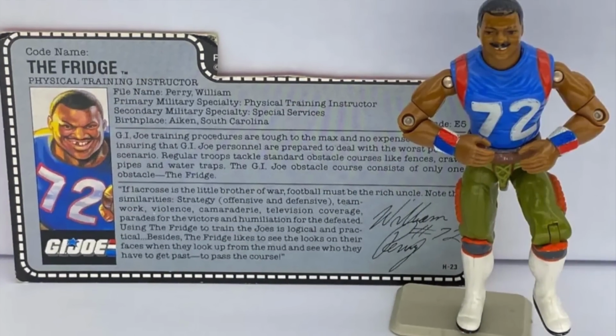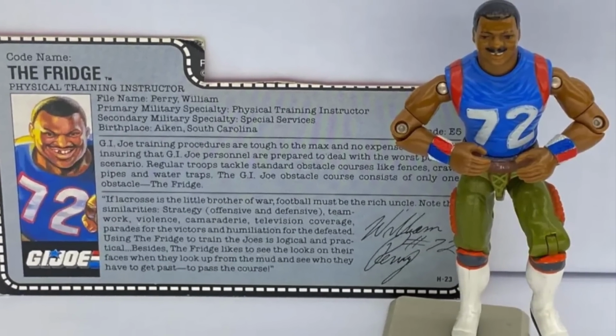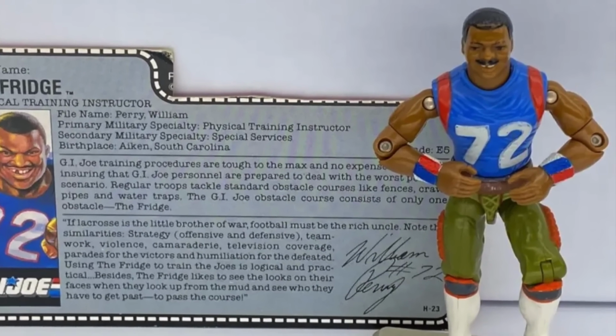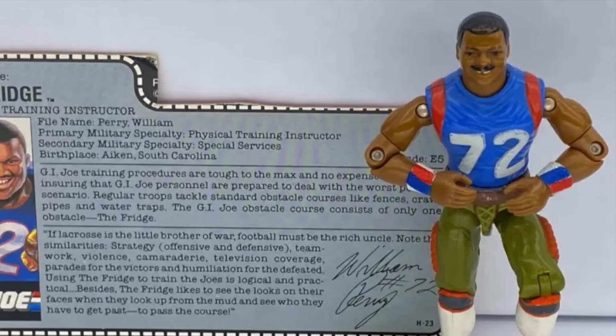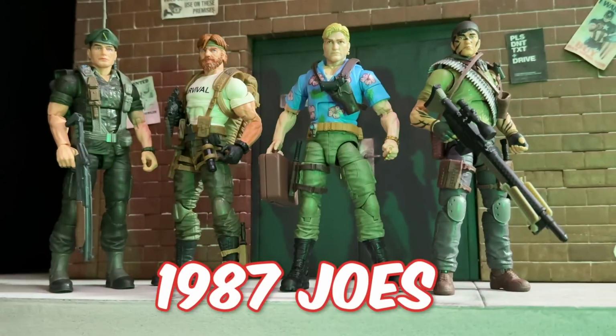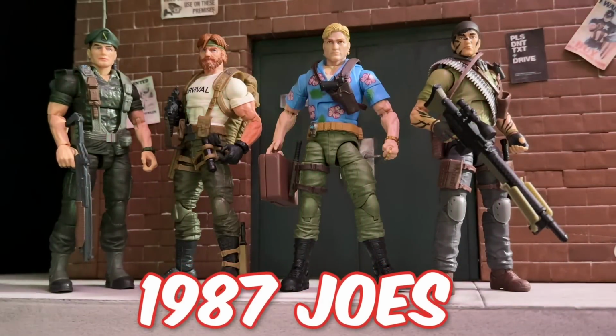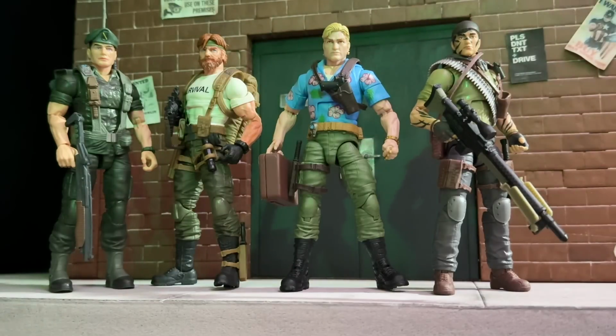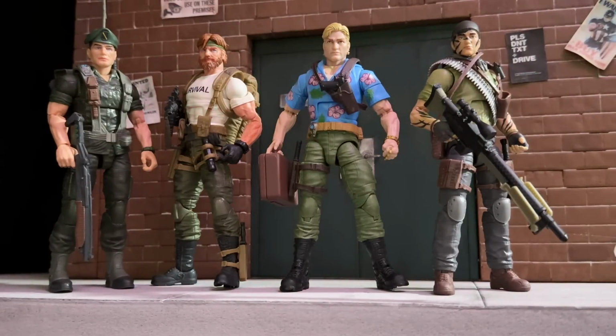Long-term channel viewers know that I attended Clemson University, and you know who else did? That's right, the Fridge. So you know that's who I'm going to say we're missing from the '86 lineup. 1987 felt like the last year of the classic G.I. Joe: A Real American Hero line. Things got kind of crazy after this, but all four of these figures are absolute bangers.